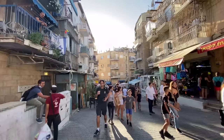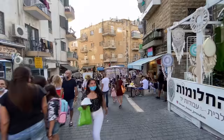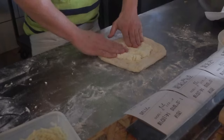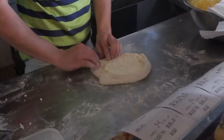Let's head to our next stop, khachapuri. Khachapuri is a Georgian dish that is basically a cheese-filled bread. It was brought to Israel by the Georgian Jews, and today it is popular in Israel. They make a different type of khachapuri in each area in Georgia, and here they make five different kinds.